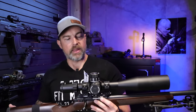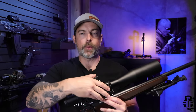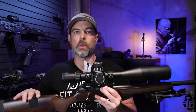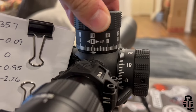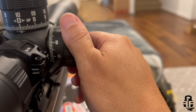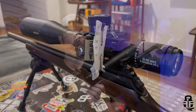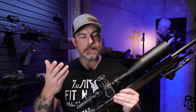So the thing I will say that I would like to see with the turrets are two things. Number one is I would like them to be locking. A lot of people are like, well, you really don't need them to be locking for PRS shoots, regardless if it's 22 long rifle or higher calibers. But if I wanted to take this and put it onto like a hunting rifle or use it for, you know, more of a tactical purpose, I would like to have the turrets locking so that if they get bumped against something or, you know, I'm walking through the brush or whatever, I don't have to worry about this turning. I would like to see that option.